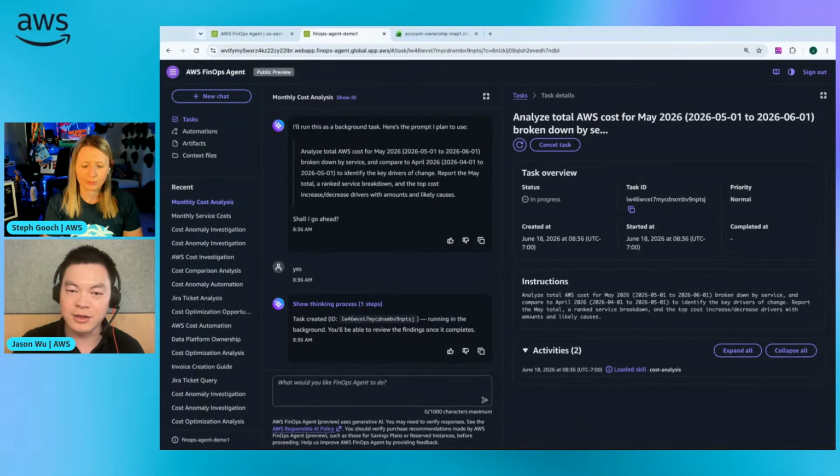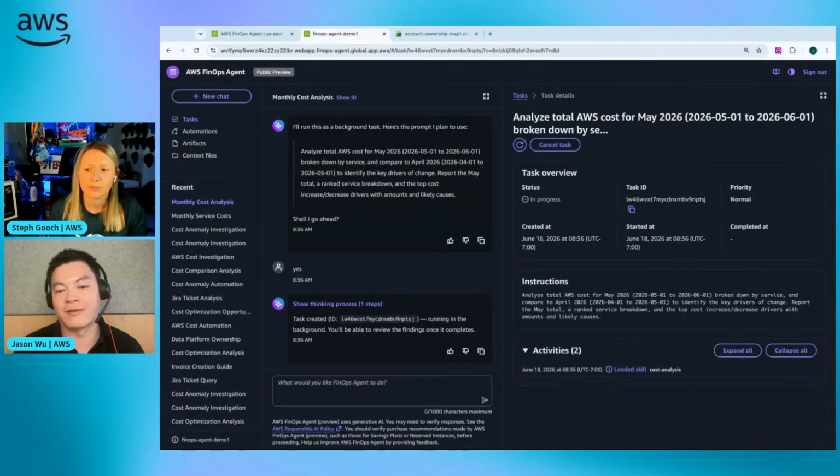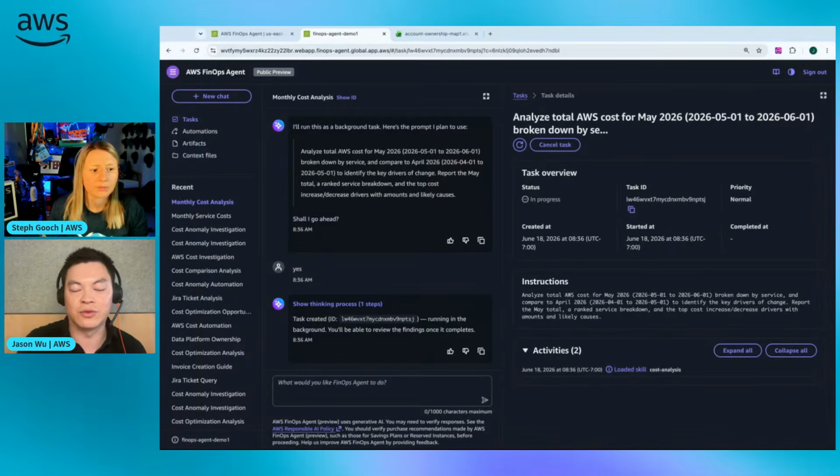So after maybe you have a launch and come back and see all the tasks that you requested should have finished, and with all the results showing up there, including the artifacts that you generate.